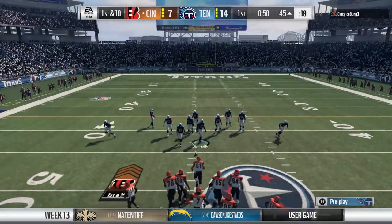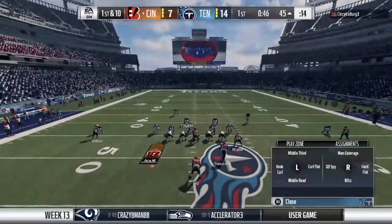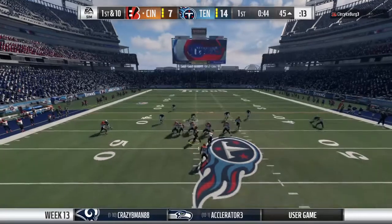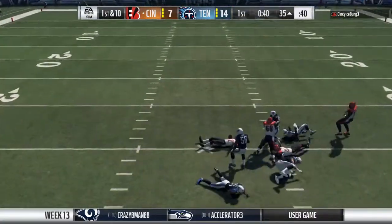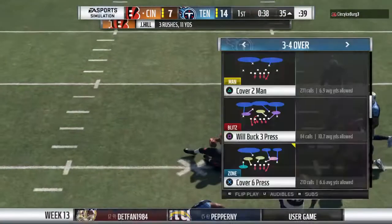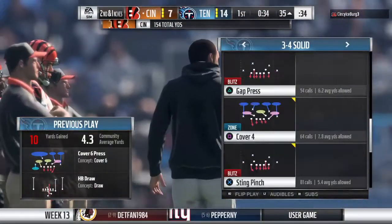Defense showing blitz. They stay on the ground. This time it's Hill. And he'll go down here at the 35-yard line. Give him 10 yards on the pickup, and that'll make it second and a foot or so.